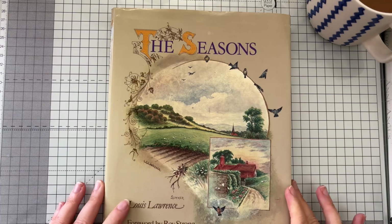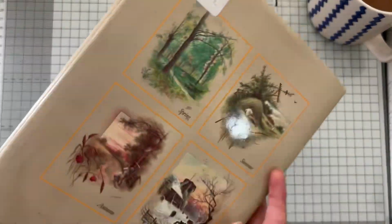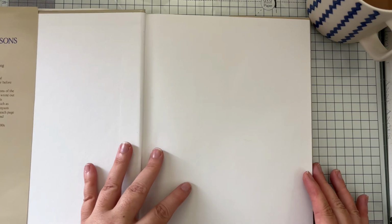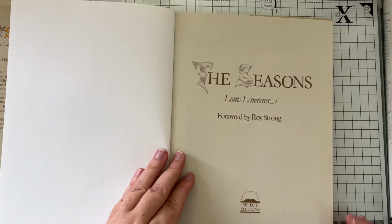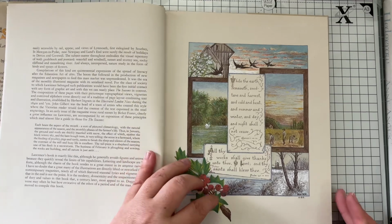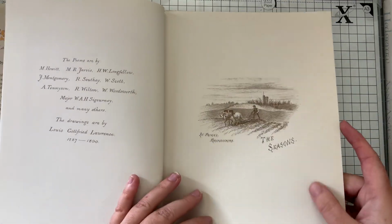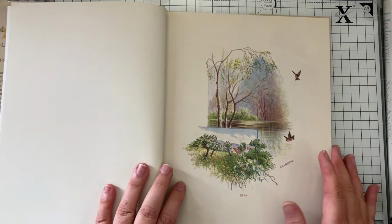So the first book I wanted to share with you is called The Seasons. This was found in a charity shop. I paid £3 for it. And it reminded me very much of Edith Holden's Diary of an Edwardian Lady. And what drew me to this book are the illustrations. There's just some beautiful illustrations in here. The paper's a little bit glossy, but nothing too much.